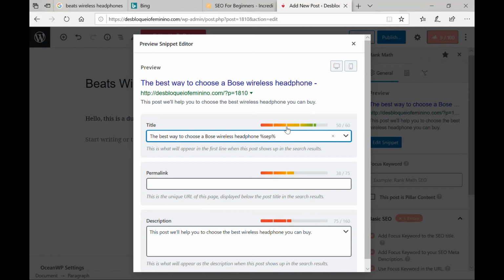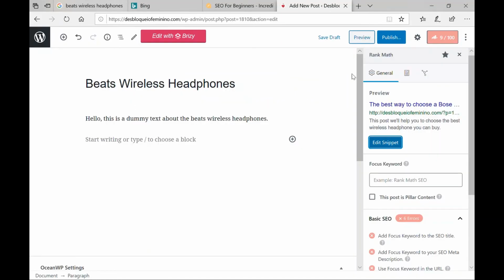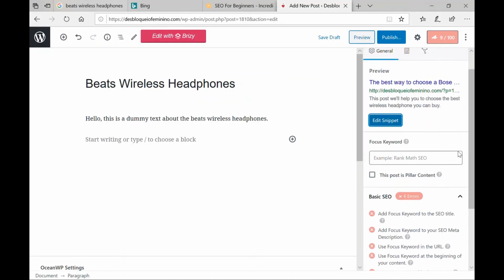So you see how it gets green when it gets closer to the limit. So that's the range you want to get. You don't want to overdo it and not underdo it like in here. So you probably want to add more stuff in here so it gets better for Google. All right, but that's how you do it from here. So when you close it, it's saved, and there you go.